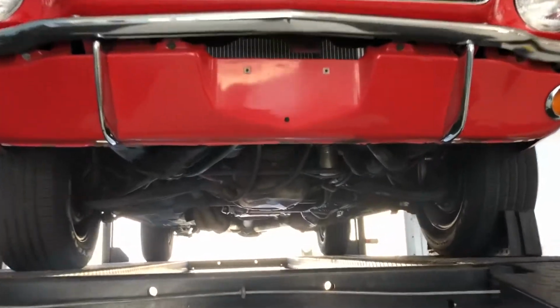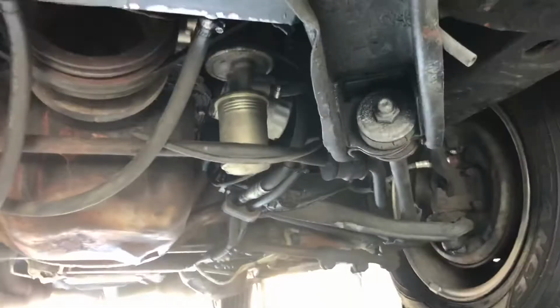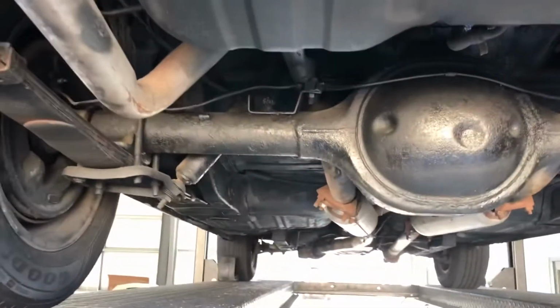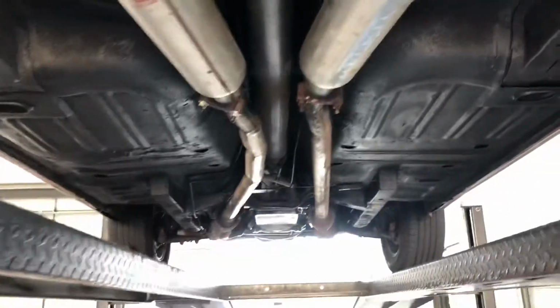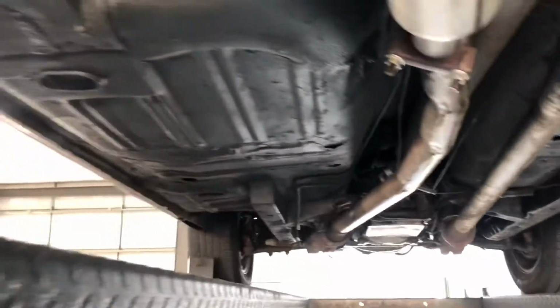Alright, got the Mustang up here on the lift. Let's check out underneath. This Mustang is in great condition. Very strong body. Rails are good, floorboards are solid. Swing around for a little bit better lighting. If you're looking for a 65 automatic that cruises, is reliable, this is the one for you.